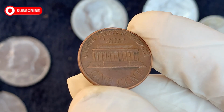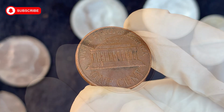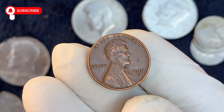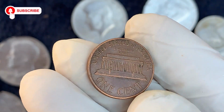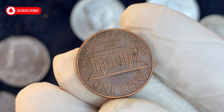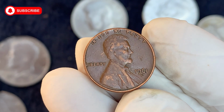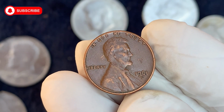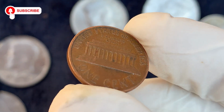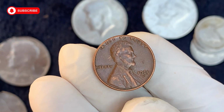The metallurgy of the 1961 cent contributes to its collectability as well. These pennies were struck in the traditional 95% copper, 5% zinc and tin composition that had been used for American cents since 1864. This composition would later change in 1982 to the copper-plated zinc we know today, making these older copper cents increasingly desirable for both their metal content and historical significance. A 1961 cent contains about 2.5 cents worth of copper at current metal prices, not a fortune, but enough that virtually no pre-1982 cents remain in circulation today.